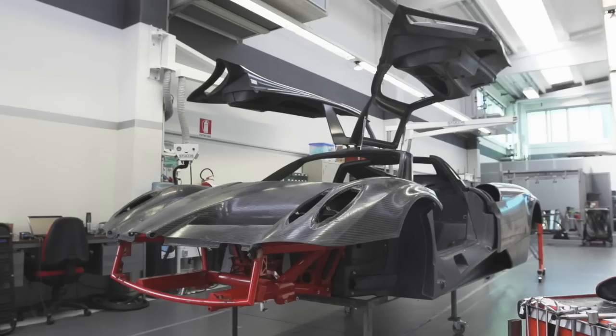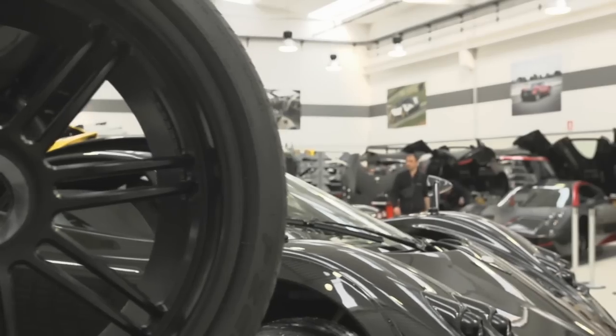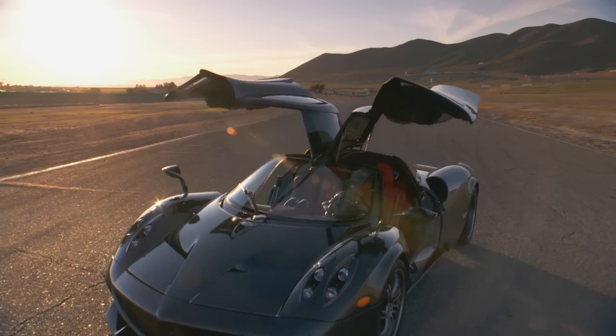I'm very pleased that because of the Zonda, a new category has been created: the hypercar.